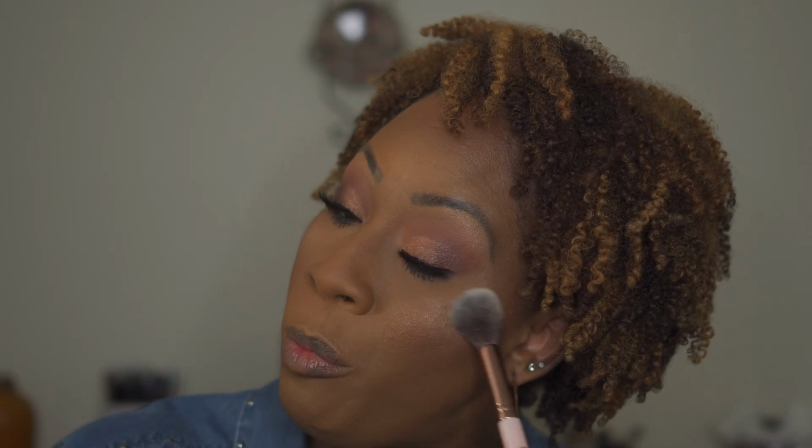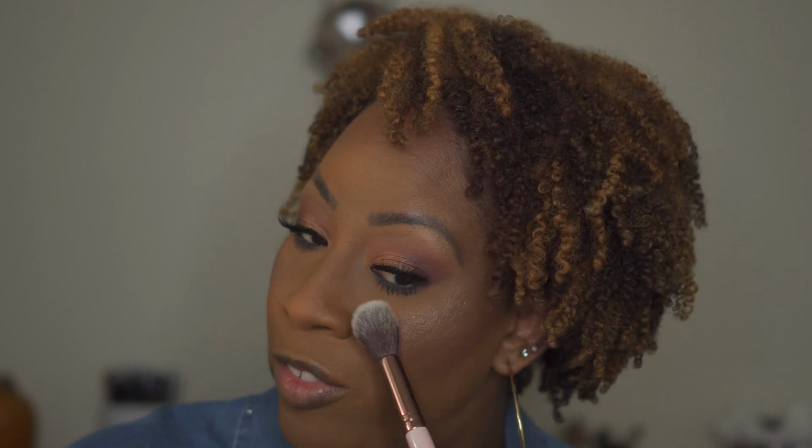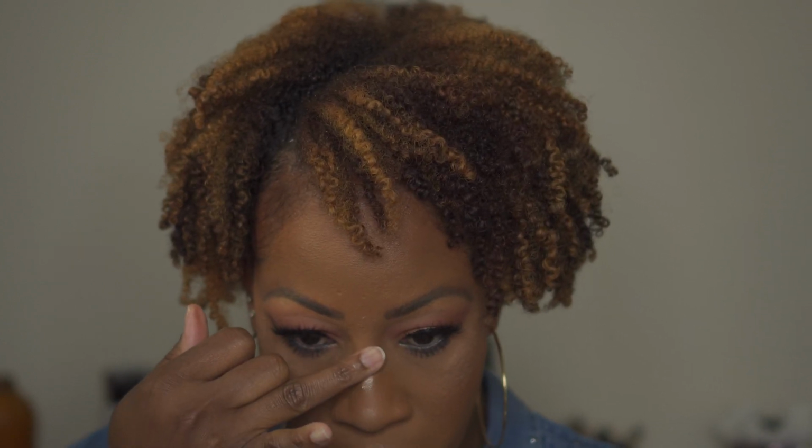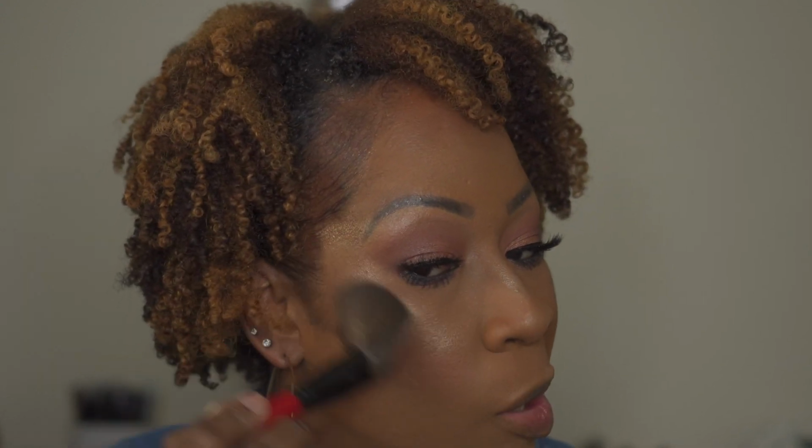I use a fluffier brush just to help diffuse the color while applying it, because if I went in with something concentrated, it was gonna look really cool tone. So I'm gonna take that on my finger, put that on my Cupid's bow, blend out my nose, and then take it down here. I'm not sure you guys can see, and I don't have any blush, so I'm just gonna go in with my bronzer brush and marry those two together.